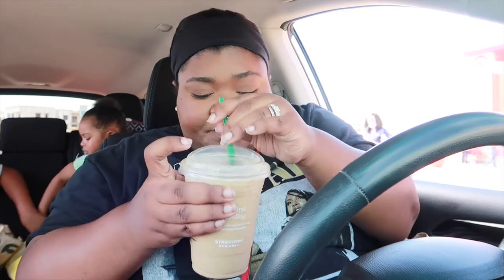All right, I'm gonna try this drink. It's an apple crisp macchiato. Some people say it's better cold. Some people say it's better hot. Some people don't like it at all. Let's try it. It's really sweet. So if you don't like sweet, you're not gonna like this. It tastes like a coffee apple pie, honestly. It's not bad, but I probably won't get it again.